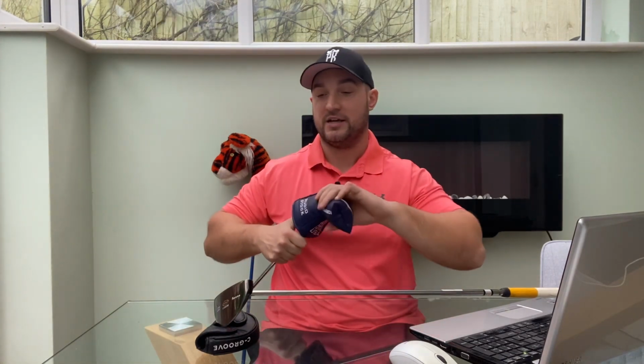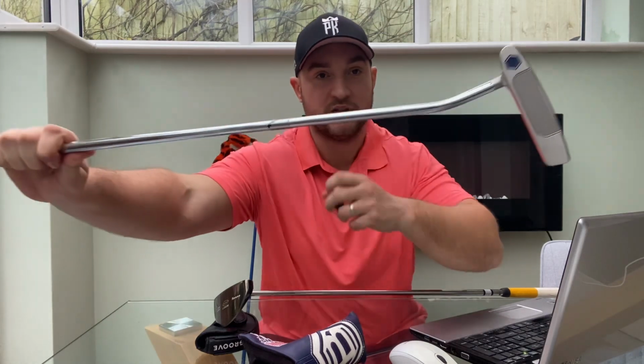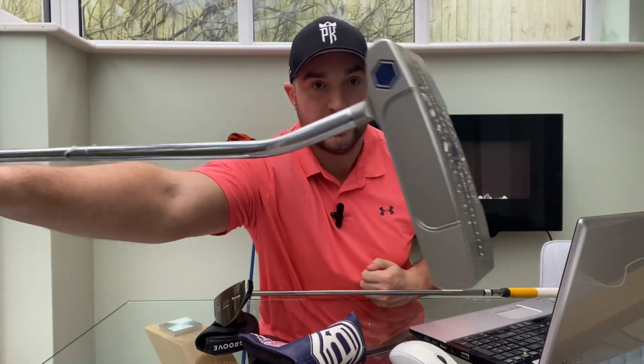Now, another brand has actually picked up this grooving, and it's Bettinardi, and this is the putter that I currently use. I will never remember the name of it, the SS23 Slot Back. If I bring that right up to the camera, right, there you go.